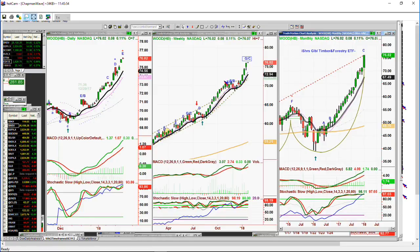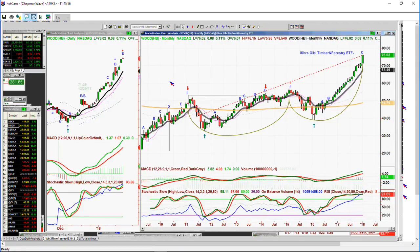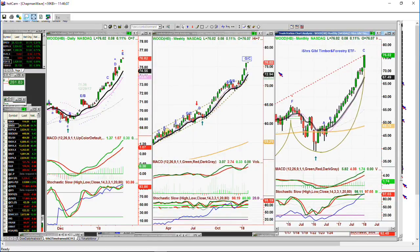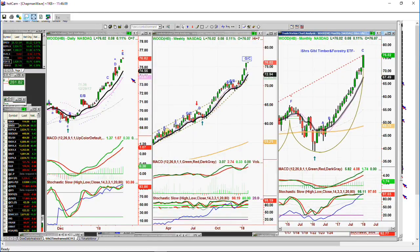Now, what's really important about this monthly is there's a trend line resistance right now in the monthly. So we're going to see whether or not there is some reaction here, whether we start to see a pullback or a breakout. A breakout would be a push from 76.02, up 8 cents right now, into the 77s. Question, Basil, can you please suggest an entry price for a long position in PPLT?